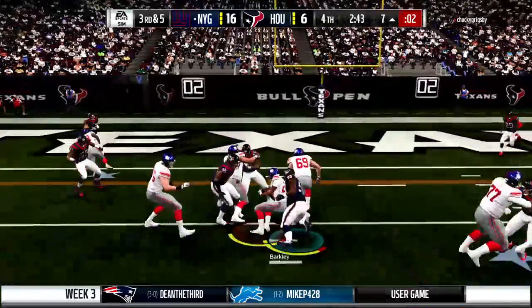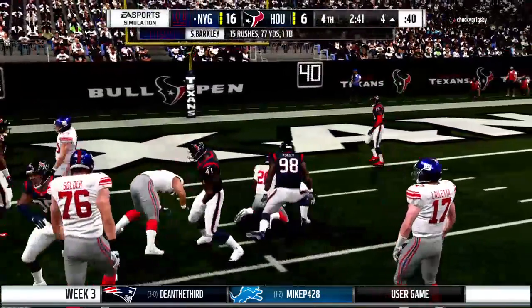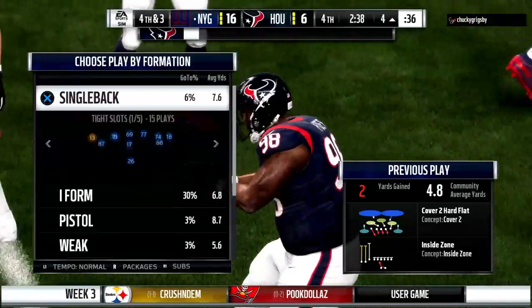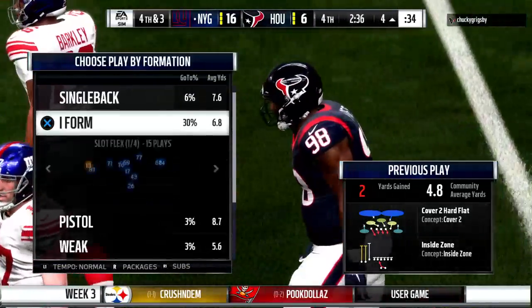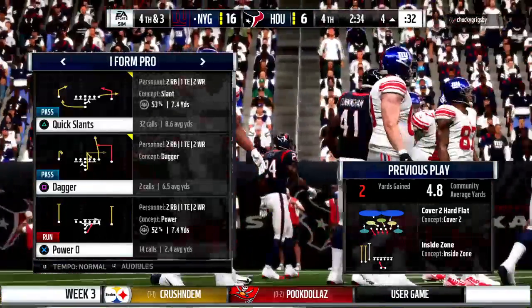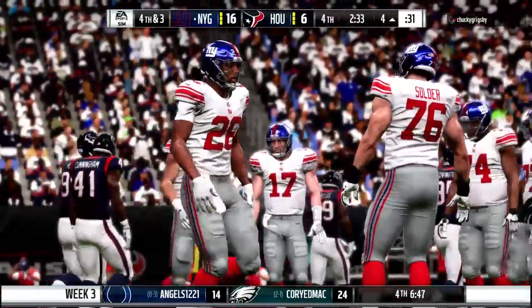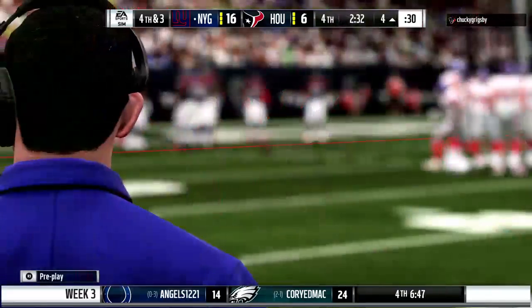They'll run it now out of the gun. And the hole closes quickly here. He can fight only to about the 4. Just a gain of 2 there, and it's going to bring up a 4th down. And the big fella stuffed that one up in a big way. I think doubling him has to be a priority because you can't move up to the next level if you don't take care of him first.